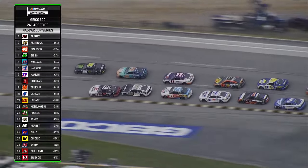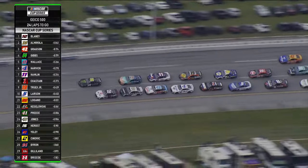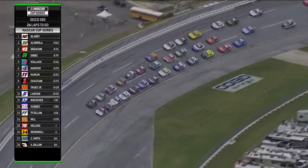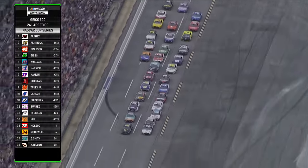Ricky Stenhouse has made a third lane way up on the high side. And they are formed up and trying to gain a little ground here with Corey LaJoie. He's got help from Justin Haley. Joey Logano is up there trying to work their way back to the front.